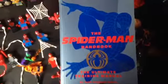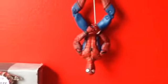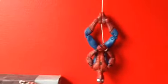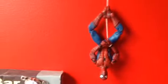And then underneath that, I have the Spider-Man handbook, How to Become Spider-Man. It's pretty funny. It's definitely not serious. And a lanyard. And then, this is pretty cool. I just got this. It's a Spider-Man Marvel Legends figure, the Spider-Man Homecoming one. I used just some white paracord rope to make the web, to make it look like he's hanging, that classic pose. What he's hanging from is pretty cool, but that's going to be one of the last things I show you, so I'm just going to skip past it.